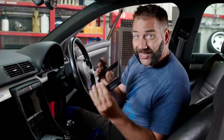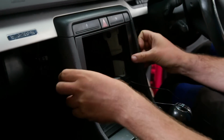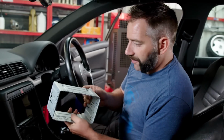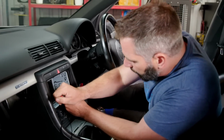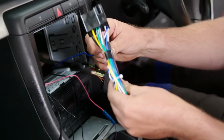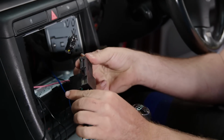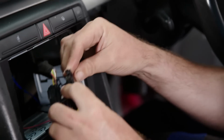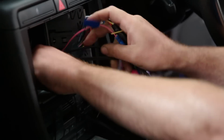First thing is the fascia, and that just simply clicks in. Now the cage for the radio fits into that fascia. And what I need to do is bend some of these tangs to lock it in. When you buy the head unit, you specify the car you'll be fitting it to, which means you'll get a bespoke fascia, cage and wiring kit. So all the cables should simply click into place.